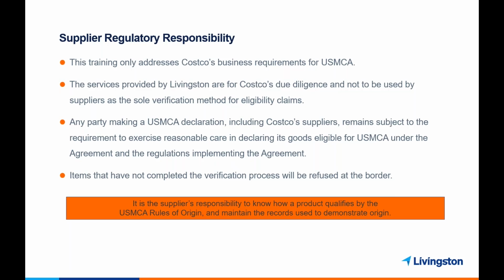Items that have not completed the verification process will be refused at the border. So if your item is submitted for USMCA verification and is not done with the process with Livingston, and a PO is cut and it tries to be exported, your item will be stopped until the item is shown as verified in OneSource. It is also the supplier's responsibility to know how a product qualifies by the USMCA rules of origin and maintain the records used to demonstrate that information. So, to summarize, the USMCA origin verification with Costco through Livingston should not be relied on as the sole method of qualification for your USMCA item. You will be asked to fill out a USMCA certificate that asks you questions about the origin and the production, so just keep that in mind.